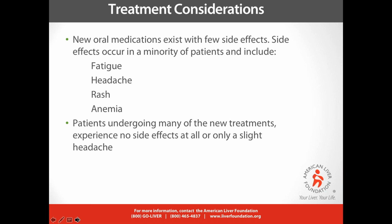So fortunately, we have new medications out there that have little to no side effects, maybe even just a slight headache. I know several people that have been on the new treatments that have traveled all over the world, swam on Olympic swim teams while they were on medication. It never impacted their life. The only thing that they all had to be concerned with was taking it every day like clockwork, because you cannot skip a day while you're on treatment. Next slide.